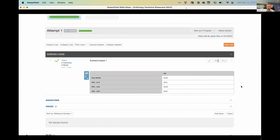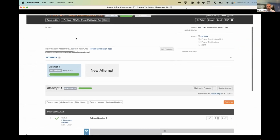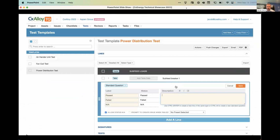Let's go and talk a little bit more about how you set these up. So tests and checklists can be directly created, but generally come from a template. This one is no different. It comes from a template that we set up. And over on that template is where we configured this question and set it up to be a table that's required as the answer. So we can go and add additional ones.